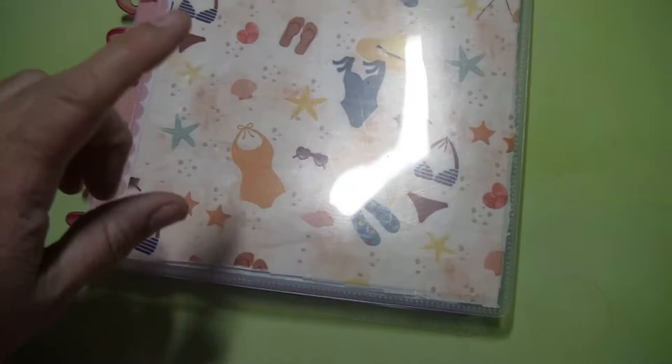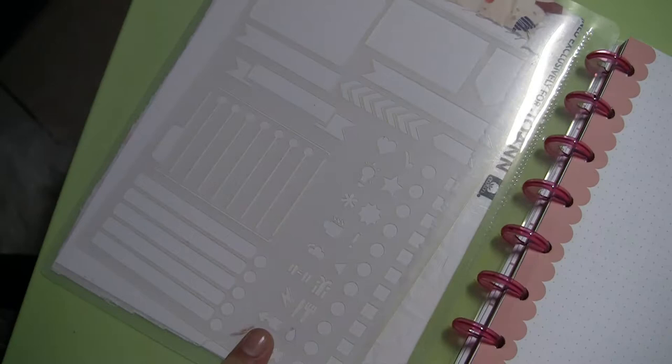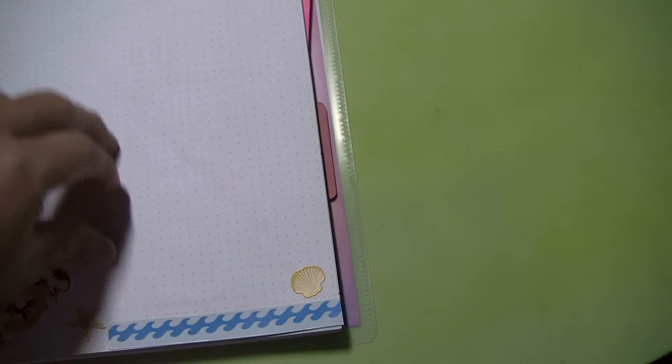I can always take extra pages out and then just add this to my planner insert that I have at home. I did write some stuff. I collected the card that they give you so you can get into your room. And then I have this, sandals off and enjoying the moment. That's something I wrote, a little bit of things so I can later remember what happened.